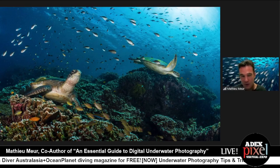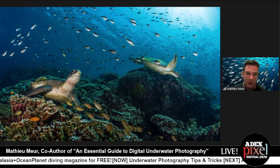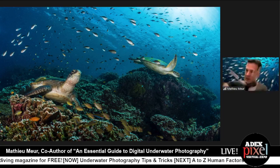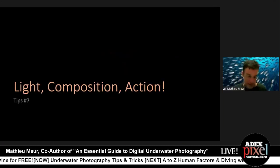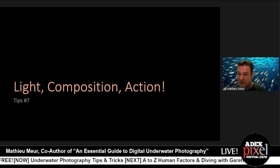And on this reef in the Philippines, in Walbal, same thing. I was observing this pair of turtles. There was one a little bit behind the other. I was just waiting, and finally the one on the right decided to swim off, and that made a very nice composition with one on the bottom left, one on the top right. Very pleasant reef scene.